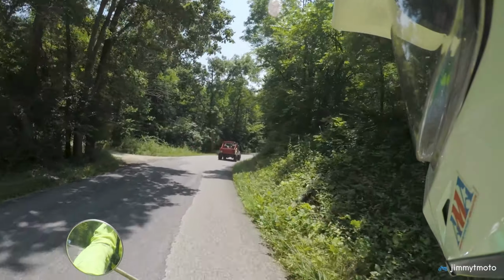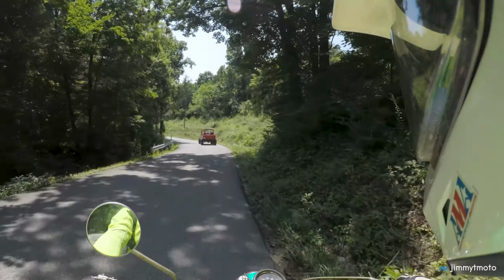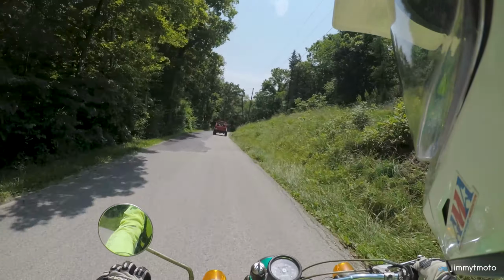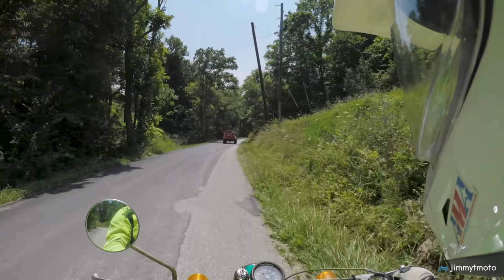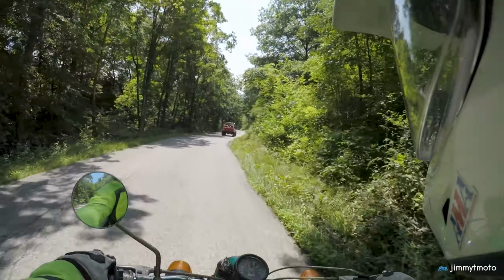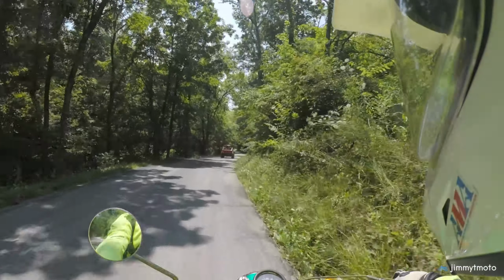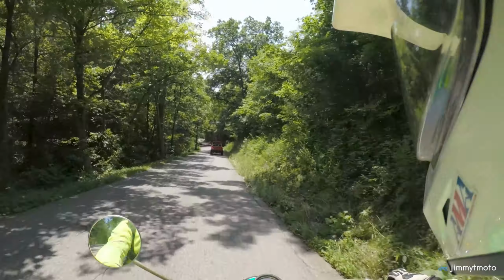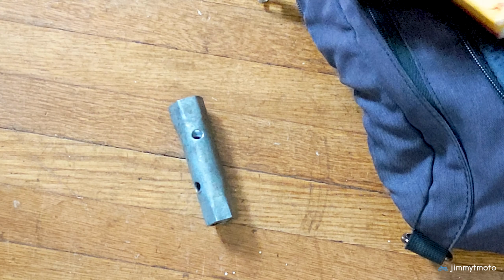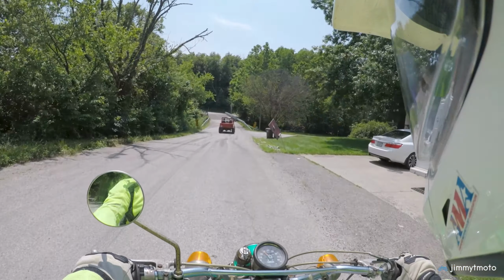I've got to get through some creek sections, some dirt road, and then hopefully do that successfully, and then hopefully make it back home successfully, and most importantly make it to the borderline creamy whip for a small hot fudge sundae on the way home. I do have the essential toolkit with me for this bike, which is the tools that it came with, and a spark plug wrench, a spark plug, and a screwdriver. There you go, keeping it simple.